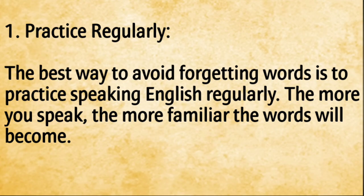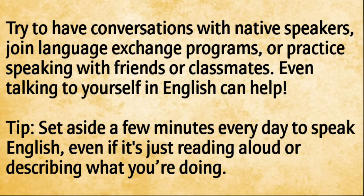1. Practice regularly. The best way to avoid forgetting words is to practice speaking English regularly. The more you speak, the more familiar the words will become. Try to have conversations with native speakers, join language exchange programs, or practice speaking with friends or classmates. Even talking to yourself in English can help. Tip: set aside a few minutes every day to speak English, even if it's just reading aloud or describing what you're doing.